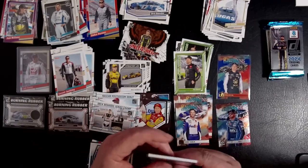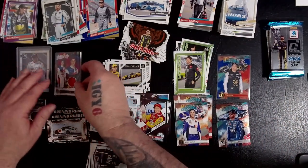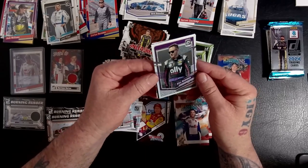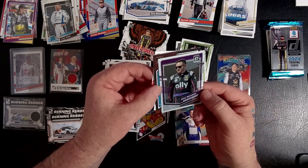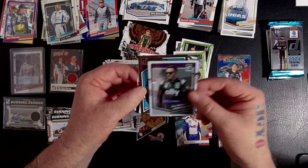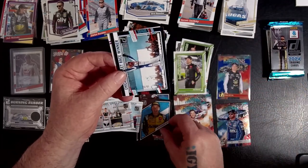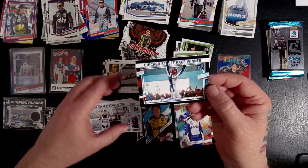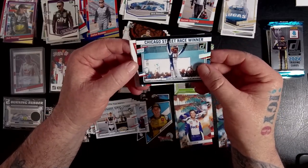Outstanding. Top effort. So we'll just move this around a little bit here. We'll put our Donruss pack stack over here. Get this bad boy. And I think we've got a numbered Optic. Or not. No, still nice Optic. Alex Bowman. Christopher Bell with a retro series card. Oh, Shane Van Gisbergen, black, numbered to 91. Yeah, baby. Ask and you will get it, as they say.